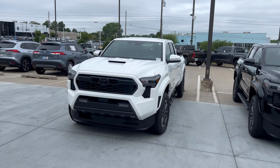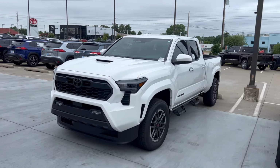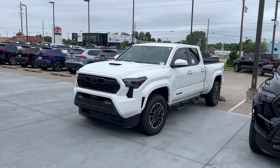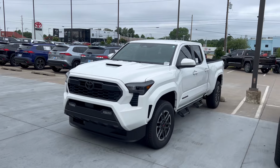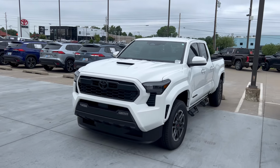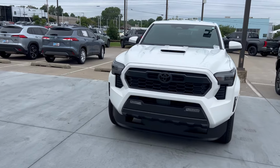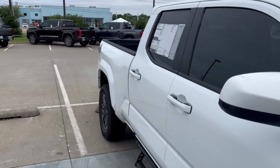They switched over to a 4-cylinder turbo that's most likely not going to be as reliable as the V6 that we all know and trust and love. They even had a 4-cylinder before, but it was not a turbo and it was a super affordable option. But it's really unfortunate. Let's look at the window sticker here real quick. You're getting a 4-cylinder turbo, no V6 option. That's the only thing you can get.